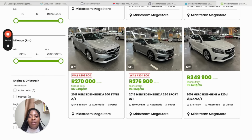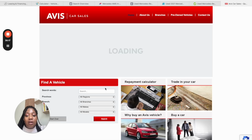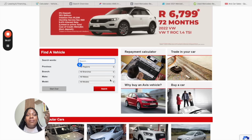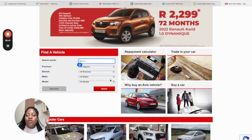Okay, I'm done. Then let's look at Avis car sales. So Avis usually rents out cars, and then when they no longer want to have those cars on the floor, they will sell them. So the cars are usually fairly newish, and also one might say they are taken care of quite well. But remember, you know how you treat rental cars because it's not yours. You press that accelerator, you drift, you do the most because it's not yours. You're only here for a good time, not a long time. So just keep that in mind.